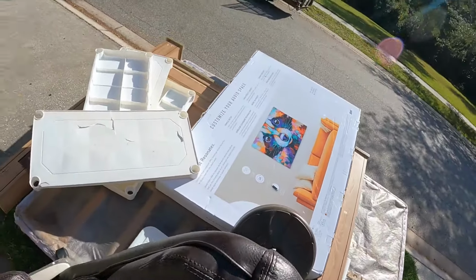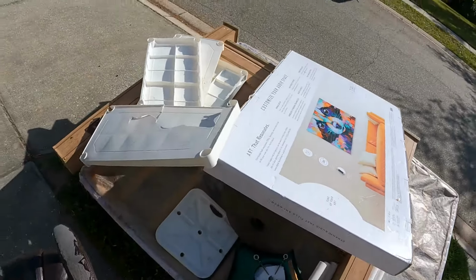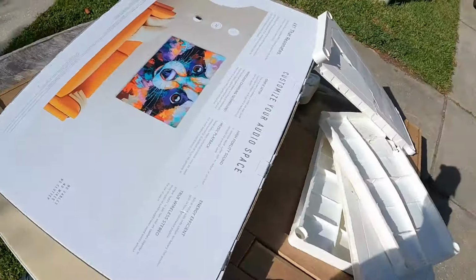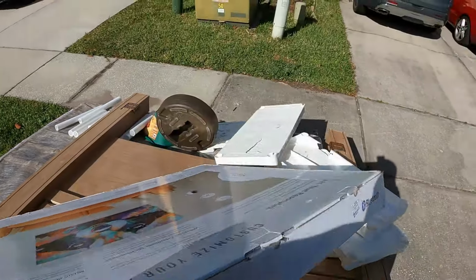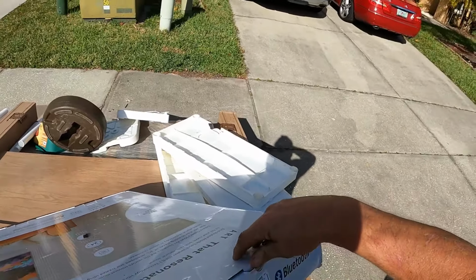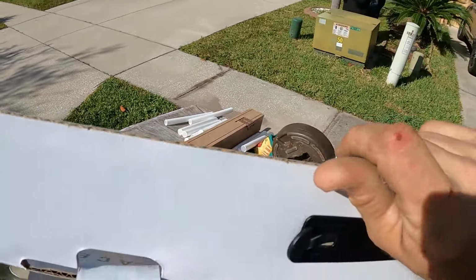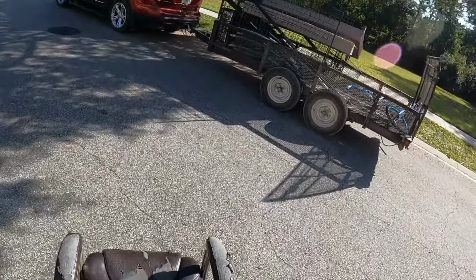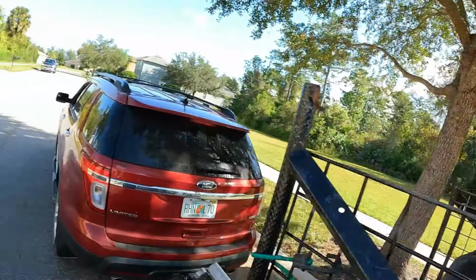Customize your audio space. What's that? Whatever it is, I don't think it's in there. What is that? I feel like there's something in here. I need to see. It was $60 someplace. Ah, oh, no, it's this. That's what I heard. It was nothing. Heard noise though. Wanted to see what it was.